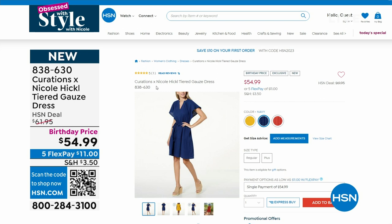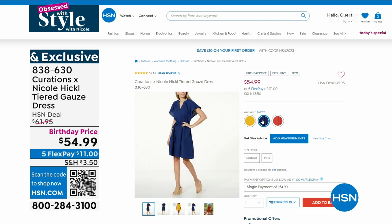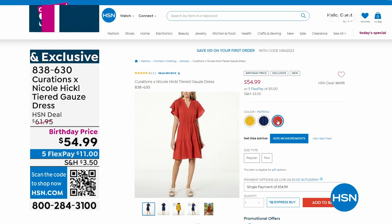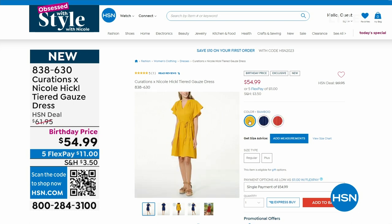Thank you so much. I hear your request about the pockets. I'll tell you why I didn't put pockets on the dress in the full presentation. There is a reason, but navy, there's the paprika, and then we also have it in a bamboo option for you as well. 838-630 is the item number. Birthday price at $54.99.